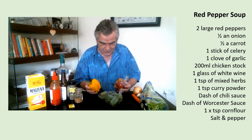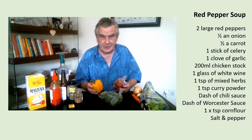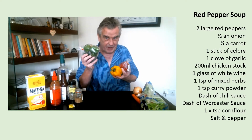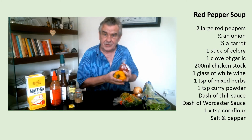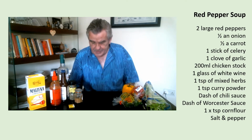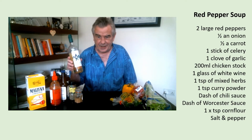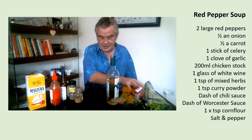I'll then take as much pepper as I can spare, because I need a bit of pepper for my jollof rice as well. So I think I'll probably use half a yellow pepper, half a red pepper, and 2 green peppers. I'll chop them all up as well, then add them to the pan with the onion, carrot, celery and garlic, all frying nicely. Then to that I'm going to add my chicken stock made with a chicken stock cube and a glass of white wine. So that's our liquid to go with our vegetables.